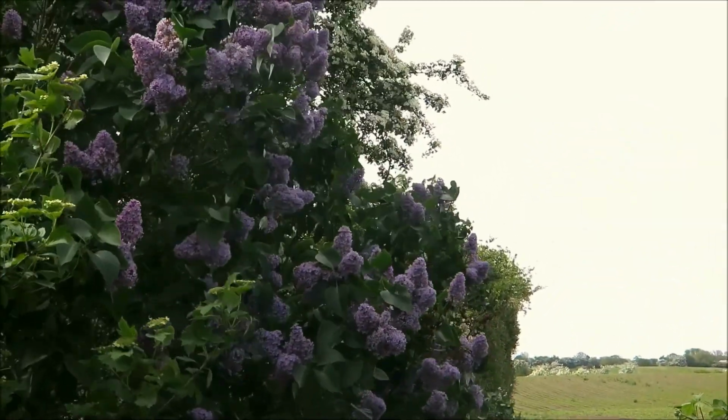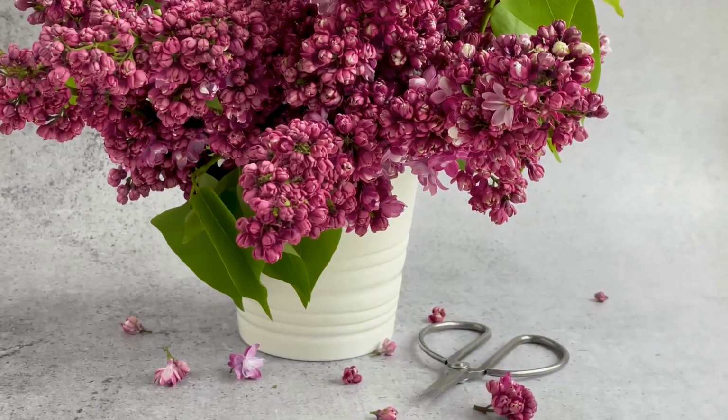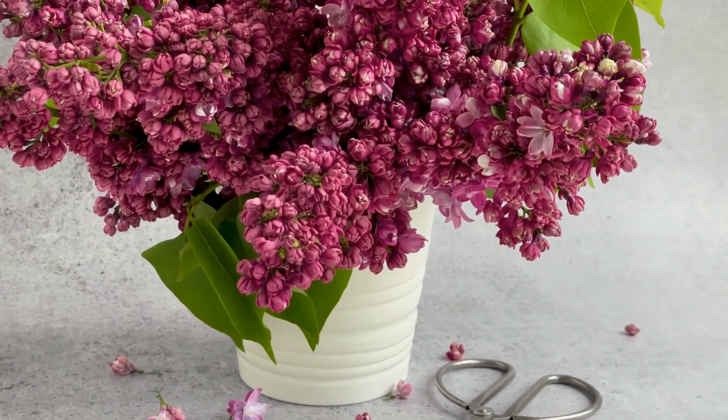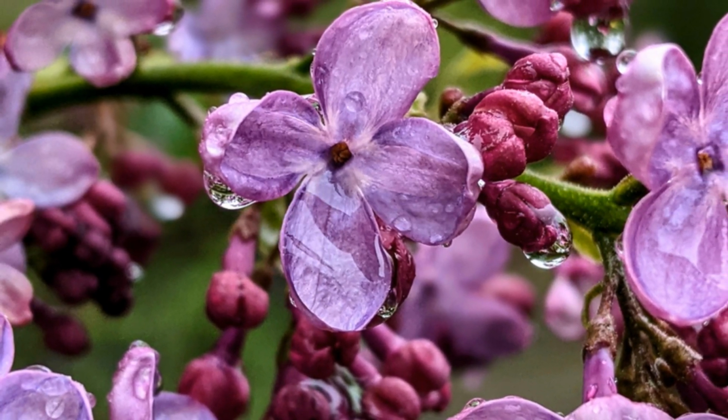Section 5. The Enduring Charm. Why We Cherish Lilacs So. There are many reasons why lilacs hold such a special place in our hearts. One of the foremost reasons is undoubtedly their magnificent fragrance.